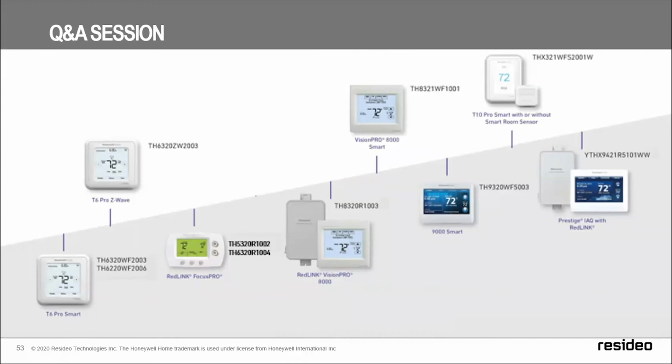And John, here's one that came in on one of the slides. You were mentioning a 6320 when reading the model number. Could you provide a little bit of insight on how the nomenclature works for our thermostats? Well, that's a good question. I'll run through it here. Using an example, let's use the RedLINK Focus Pro since you mentioned the 6320.